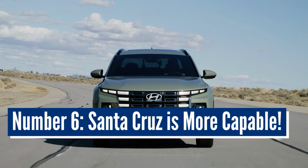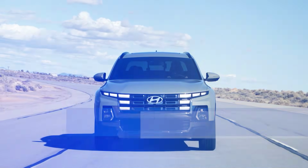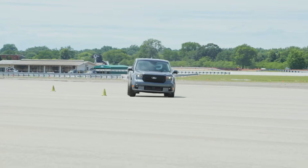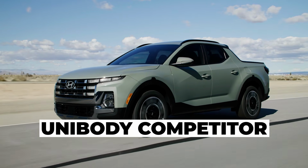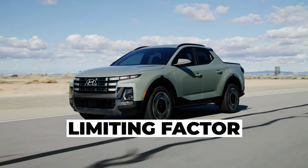Number 6. Santa Cruz is more capable. Capability comparisons reveal the Maverick's limitations when stacked against its primary unibody competitor, creating situations where your truck becomes the limiting factor in your recreational plans.